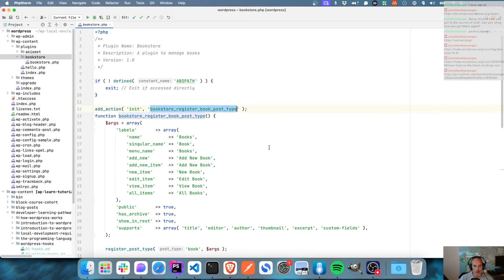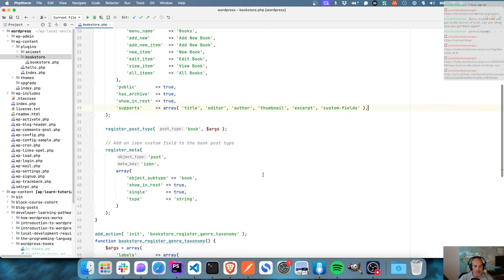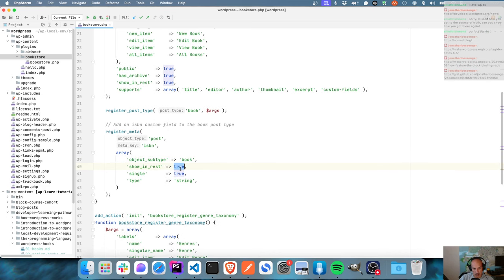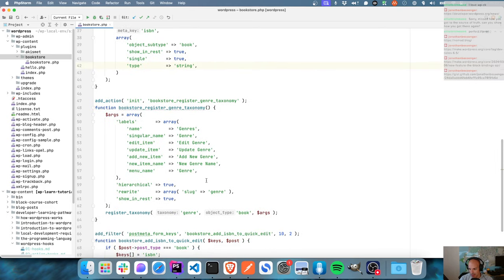So it registers a book custom post type. It's public, it has archives, it's available in the REST API, supports title, its author, all those things, and it also supports custom fields. It registers an ISBN custom field to the book post type. So register meta, object post, field ISBN, object subtype book, so only register to the book custom post type. Show in REST is true, and I'll show you why that is in a second. Then it also registers a custom taxonomy for the book. Not important for today's live stream, but I'm using it somewhere else.